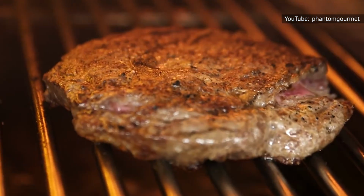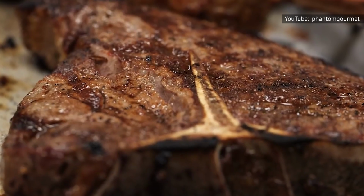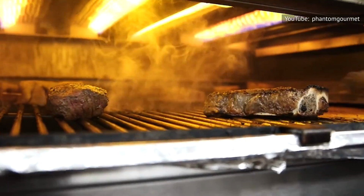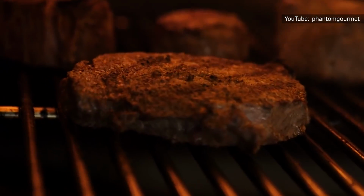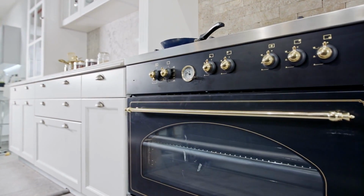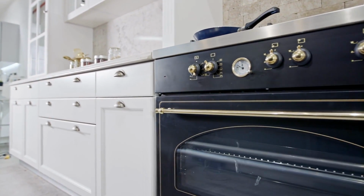By having access to high-quality, professional equipment like special broilers that can produce super intense heat, restaurants are able to cook steaks in a consistently hot atmosphere that most home kitchens simply can't compete with.